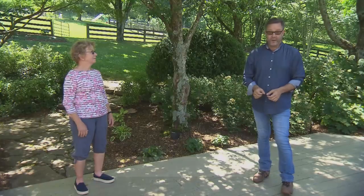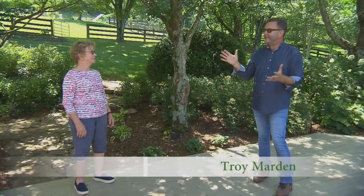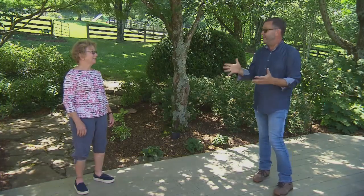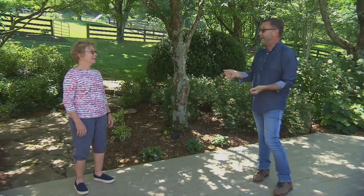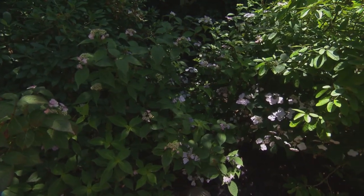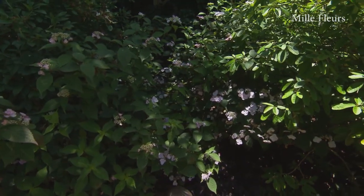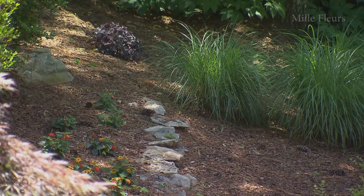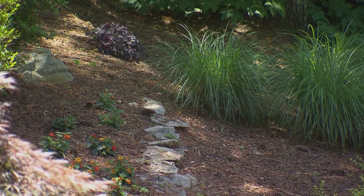Some of you may remember my friend Sally Reynolds. She's done a number of segments on Volunteer Gardener with us over the years, and we're in Sally's garden today celebrating 30 years. And the garden's still beautiful and bringing you tremendous joy. It is bringing me tremendous joy. And it has had many changes over the decades.